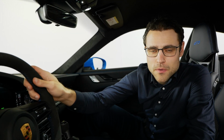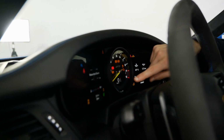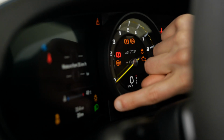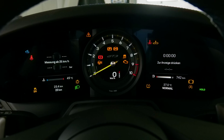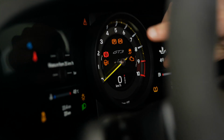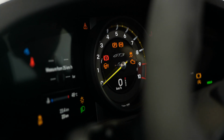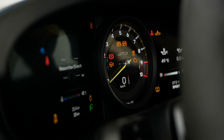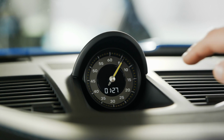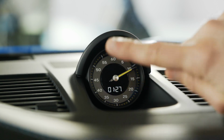And what will also be exclusive here for the GT3 is some kind of a shifting indicator. So left and right, you cannot see it at the moment. Left and right from the RPM meter, there will be LEDs, let's say, rising to the top and indicating when to shift. And when it's the moment to shift, there will be a flash. So you don't even have to look at it, just look ahead on the racetrack, and you will notice a flash, and this will then be a signal when you have to shift. By the way, the chronometer here, sports chrono pack, is in this case then with a titanium housing.